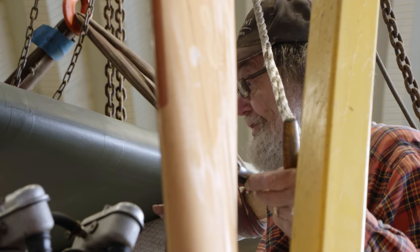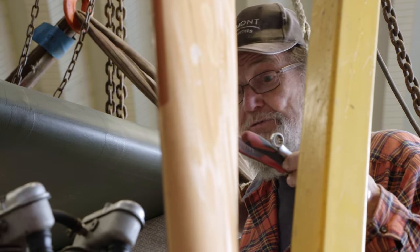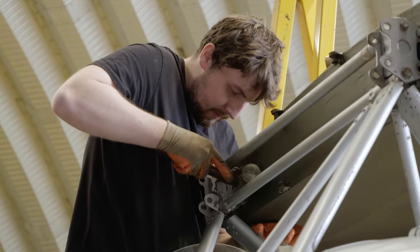Nothing simple with the French. When it comes to aeroplanes, okay, if I saw a French engineer or designer, I wouldn't pee on him if he was on fire.